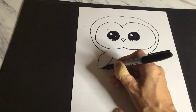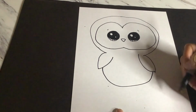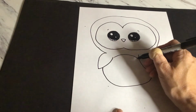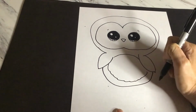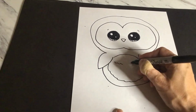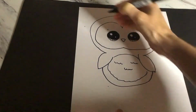Perfect. Now let's draw that owl tummy. And then we definitely need to do a little bit more of the fluffy, feathery stomach. So we're going to draw another circle inside and we're going to make those lines at the bottom bumpy. And let's go ahead and draw some squiggly lines inside too. I bet this owl's very fuzzy.